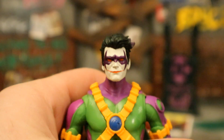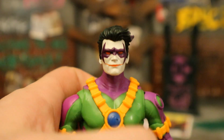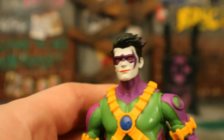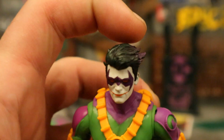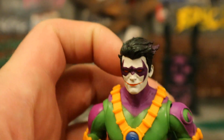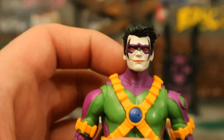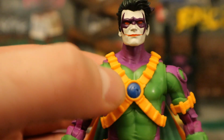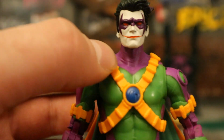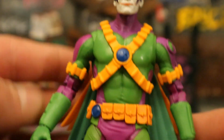Start with this face here. The face is one of my favorite things about this guy. The eyes look like they're all red, purple, sort of Red Robin mask, the hair flowing to the side. Looks like it has maybe a little bit of a purple tint at the top. Maybe I'm just imagining that. No, I'm pretty sure it's there. Red lips, white face, looks good. Going further down, he has the sort of Red Robin logo in the middle. Not feeling the bright orange here, or the purple, the real sort of neon green.